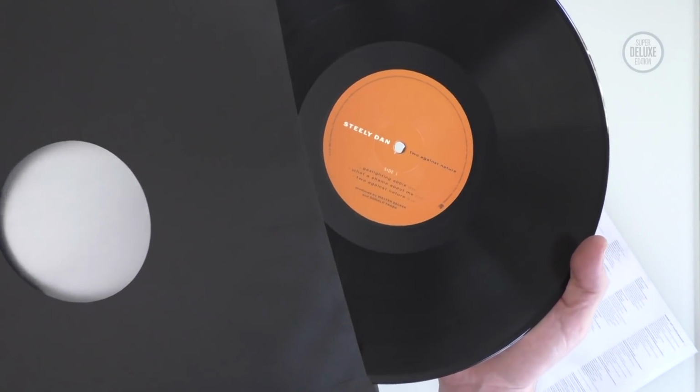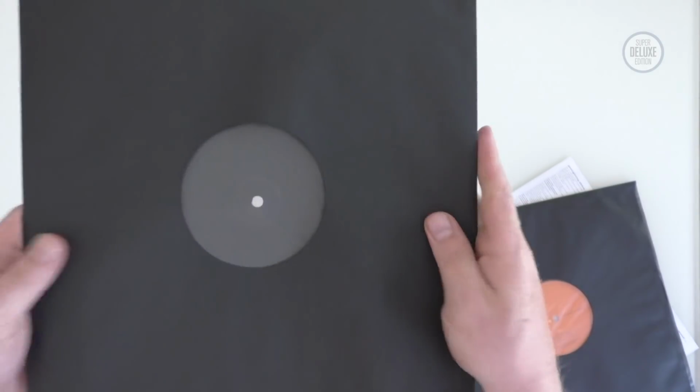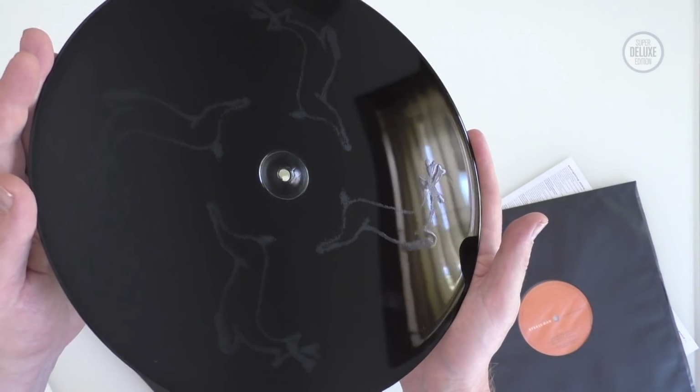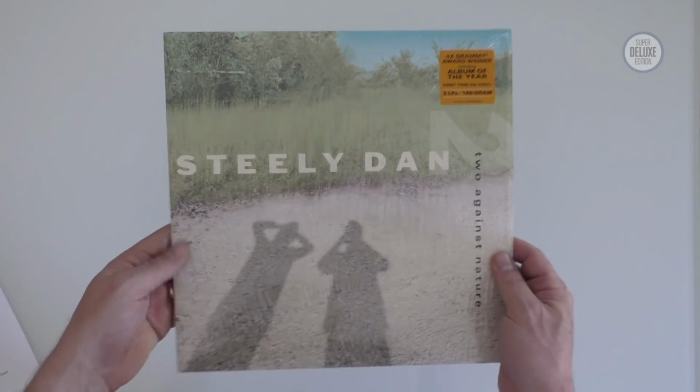So no messing around with coloured vinyl, black vinyl, polyline sleeves. Here's the etching. That's the etching, you can see it there. Look. There you go, you can see it quite well there. So this is limited to 10,000 units. It'll be interesting to see if they give it a full release afterwards.